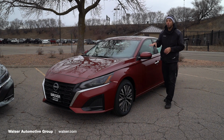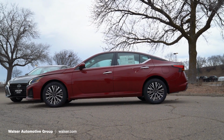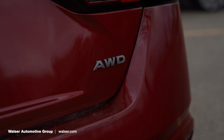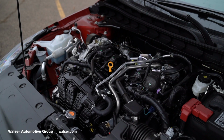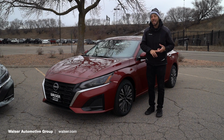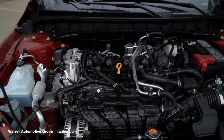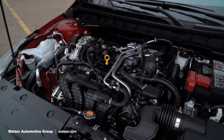Let's start by looking at the 24 Nissan Altima SV. Now, this one is going to come in a front-wheel drive, or like we have here today, an all-wheel drive model, which is pretty cool for this mid-size sedan segment. Now, this is going to be powered by a 2.5-liter engine that's going to get you about 26 miles per gallon in the city and about 36 miles per gallon on the highway. That's pretty incredible for an all-wheel drive vehicle that can tackle these Minnesota winters.